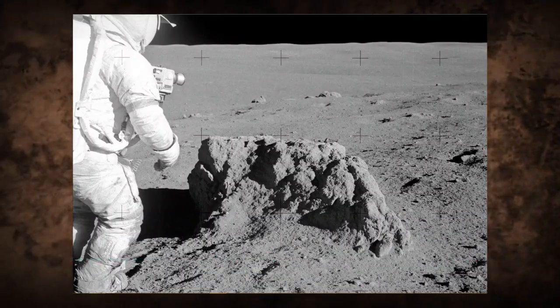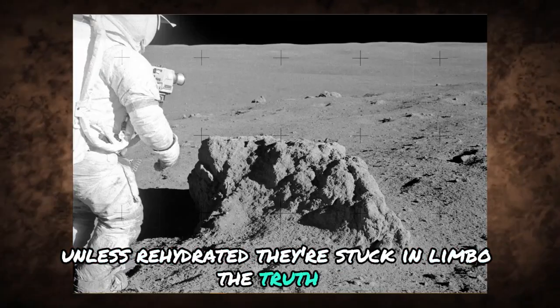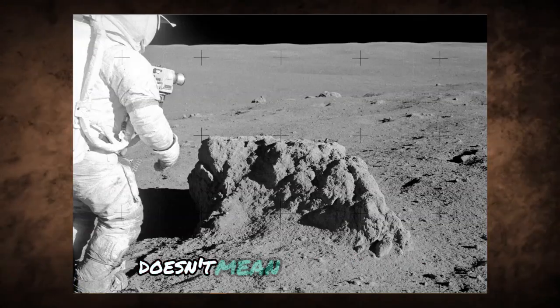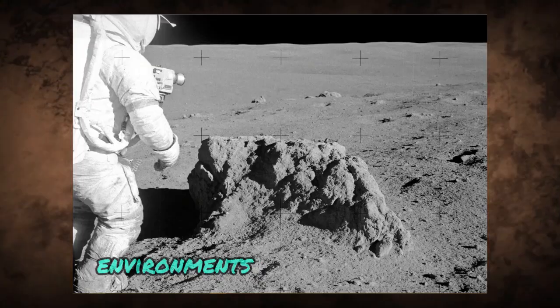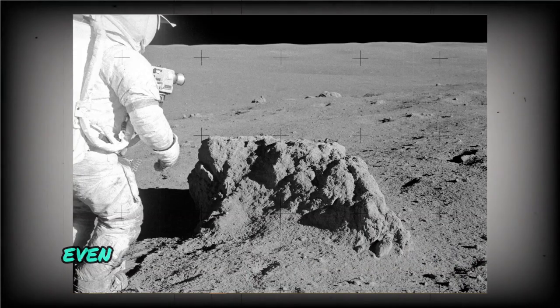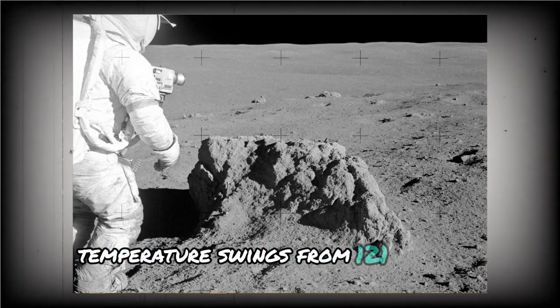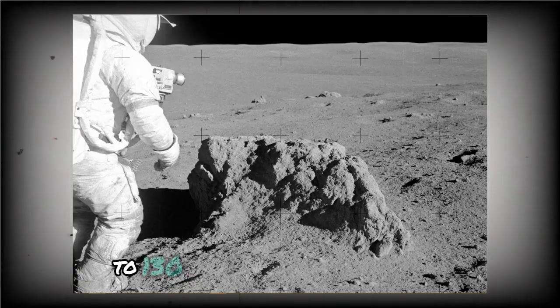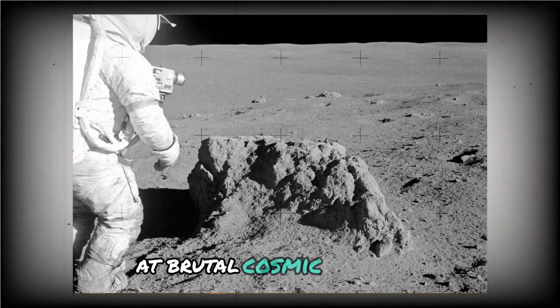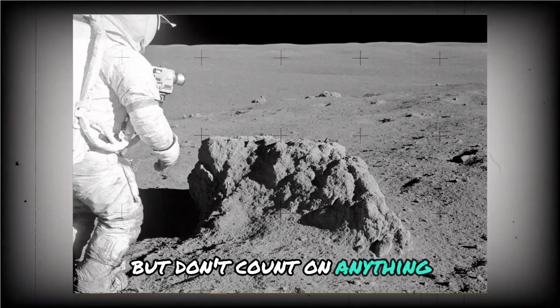Without it, they shut down, freeze up, and enter a zombie-like state. Unless rehydrated, they're stuck in limbo. The truth is, just because water exists doesn't mean life does too. Earth has plenty of extreme environments where water exists, but no life shows up. Acidic pits, scalding vents, even sterilized lab water. And the moon? Way worse. No atmosphere. Temperature swings from 121 degrees Celsius in the day to minus 130 degrees Celsius at night. And inside those shadowy craters, it drops to minus 240 degrees Celsius. Add brutal cosmic radiation, and survival chances vanish. So yes, there's water, but don't count on anything being alive in it.